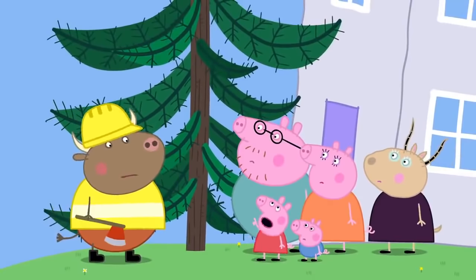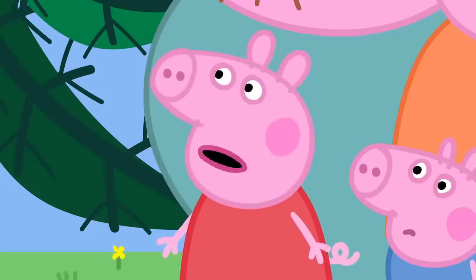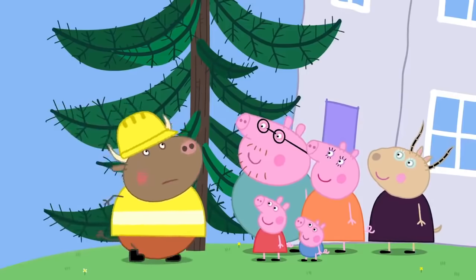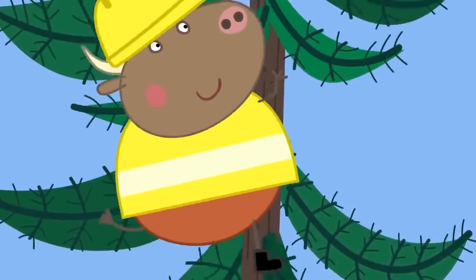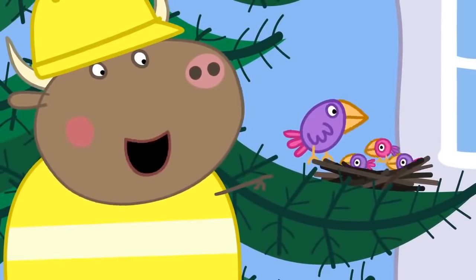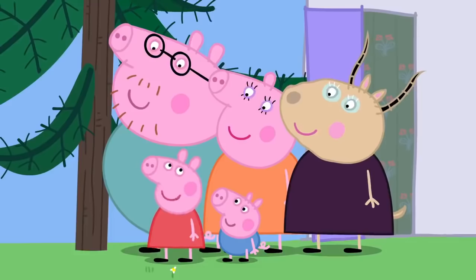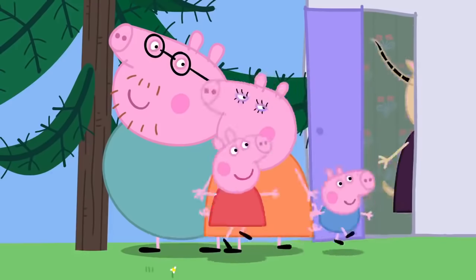Stop! I saw something move in the tree. It was a little animal. In that case, I must take a look. Before Mr. Bull chops the tree down, he must check that no animals are living in it. Mr. Bull has found a bird's nest. Look at that! Little birdies nesting in your tree, Madame Gazelle. Please, can I see the birdies? Okay, Peppa. We can watch from the windows.